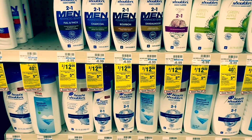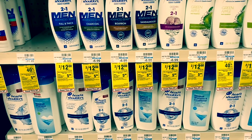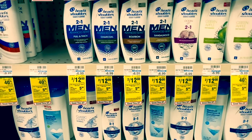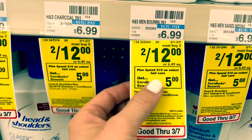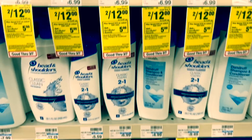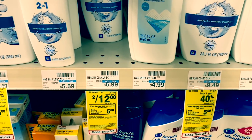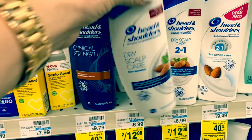It will be correct in the printable breakdown because they're having issues with their system. The CRTs I sent to my cart I can't use, so now I'm trying to kind of change up CRTs last minute. Another deal we're going to do is spend $15, get a $5 extra buck, and it's on the Head and Shoulders. So I'm going to grab 2 of these, and I'll grab 1 of these actually as well.